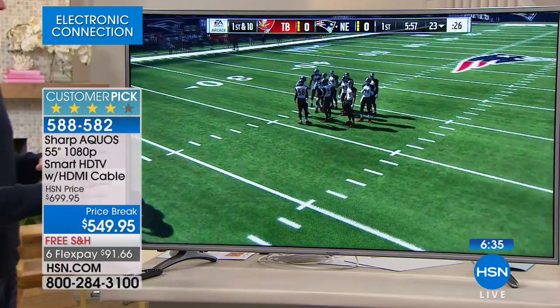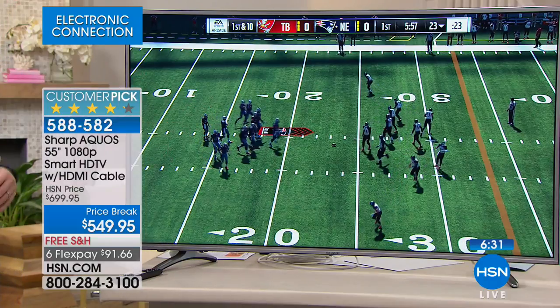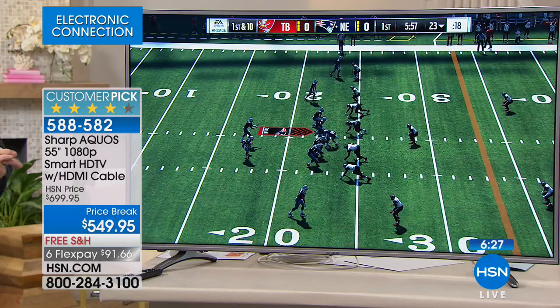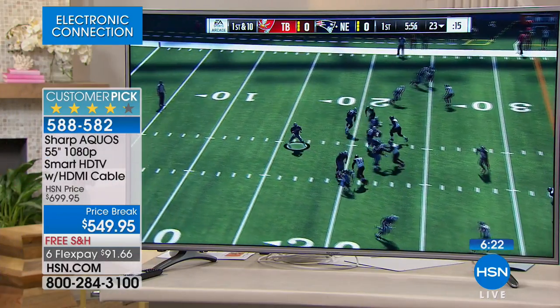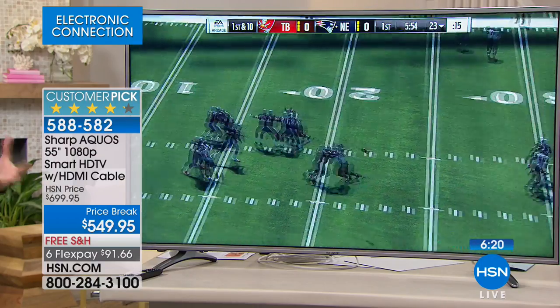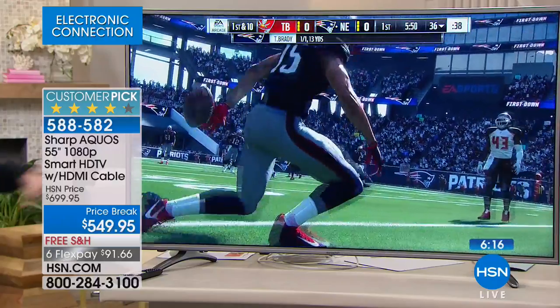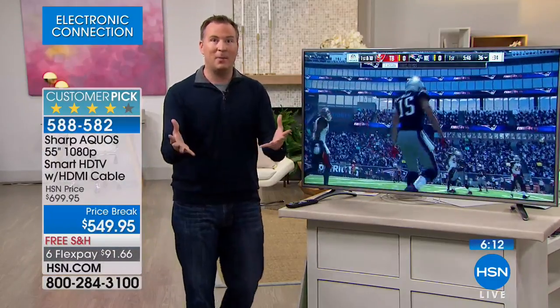It is. Now, you talk about game changer. How about watching your games, watching your basketball? We're playing Madden football right now on it. This is why you're going to love this. So not only watching your movies, but what happens when the action is super fast, super quick? There's also a refresh rate that is very important to the image of the screen. Most TVs refresh at what they call 60 hertz. This refreshes twice as fast at 120 hertz.